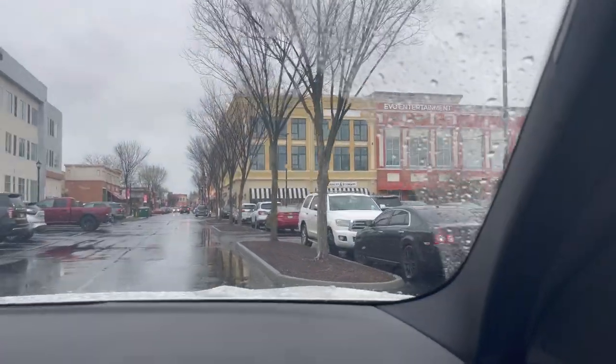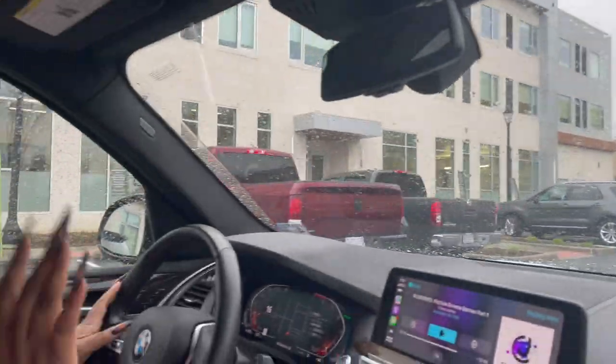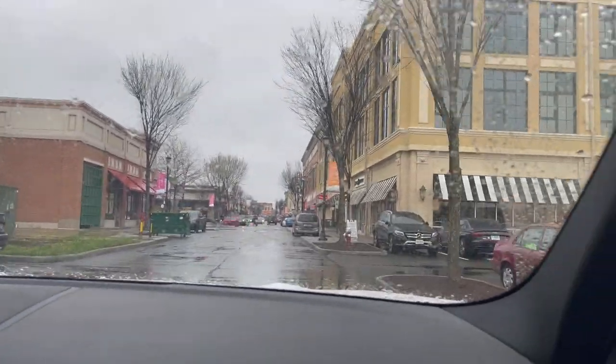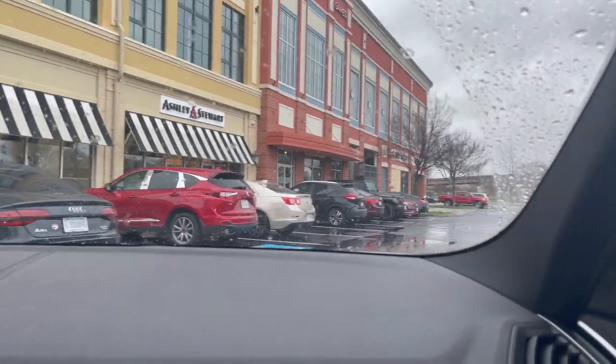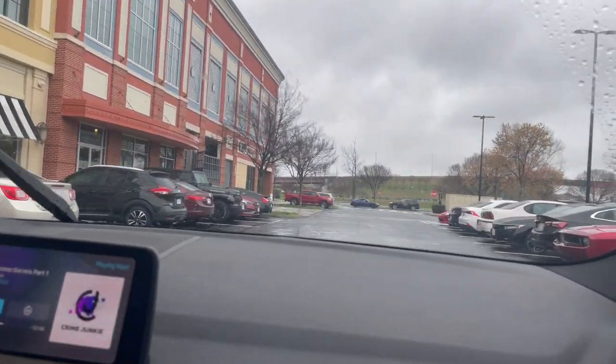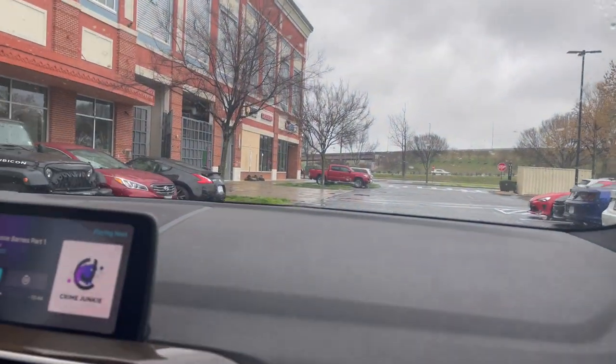So we are pulling up to the Ashley Stewart campaign day. Kristen's driving me. Hey y'all. And we're gonna try to find a parking spot. There's nothing up front. That's a motorcycle right there. Oh, there's one right here. It's tight, but we can make it work. Yeah, I'll make it work.